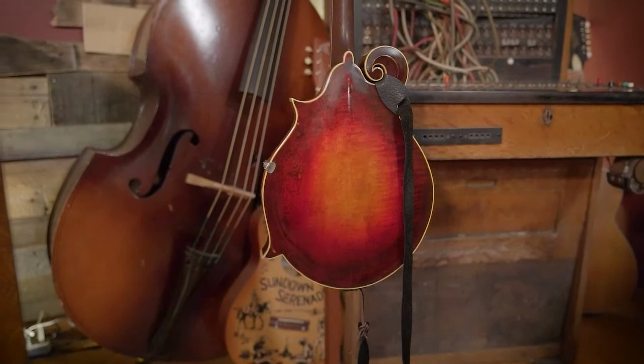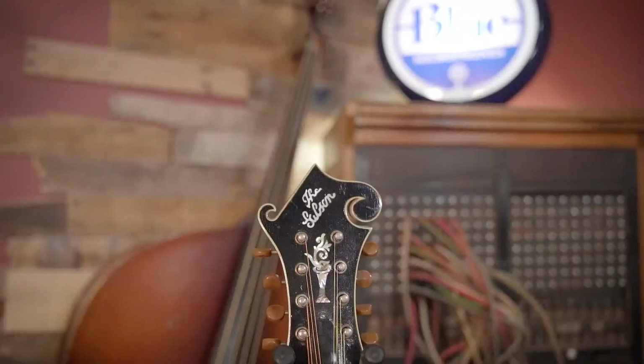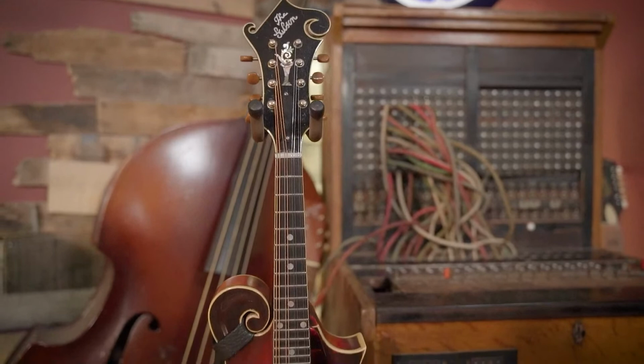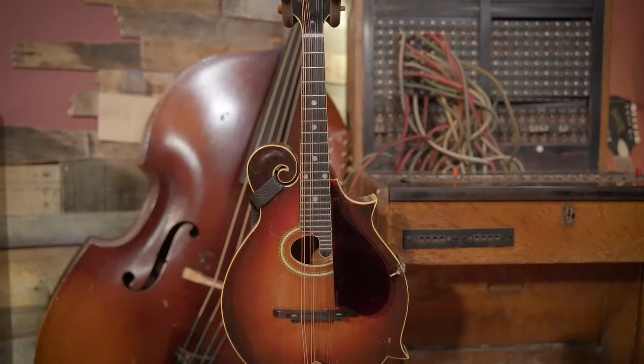This has the airplane tuners with the chocolate buttons, on the F4 with the bump end tuners. And for all of you mandolin geeks out there, they immediately know all that crazy stuff. Let's hear how that one sounds. That's very warm, very.